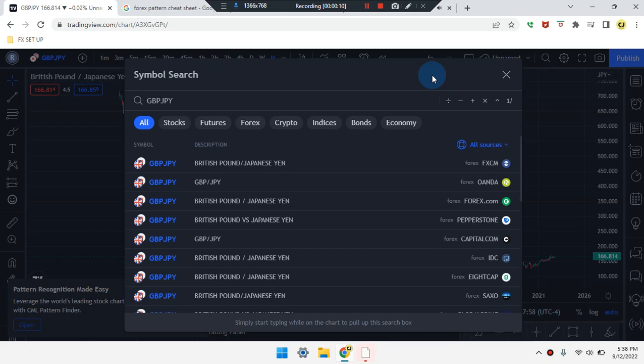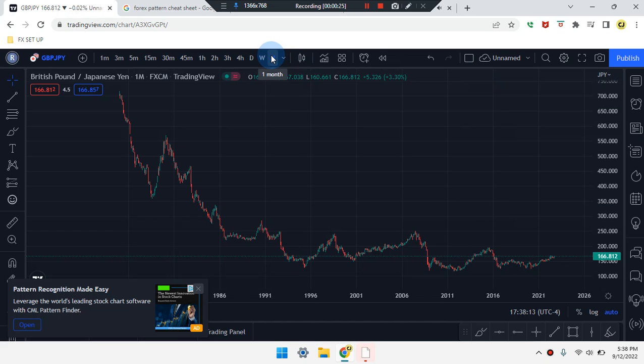Okay, everyone, this is Cam Jones, FX Daily Analysis, and we are marking up GBP JPY. We are on the monthly time frame. Price action, the last candle to the right-hand side, looks like a bullish green candle. Could be an area of consolidation.